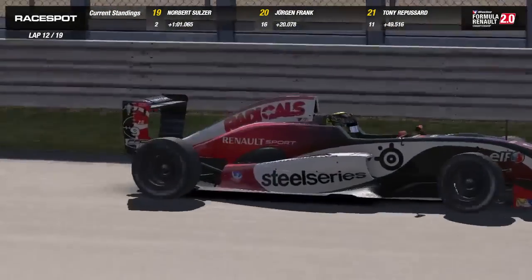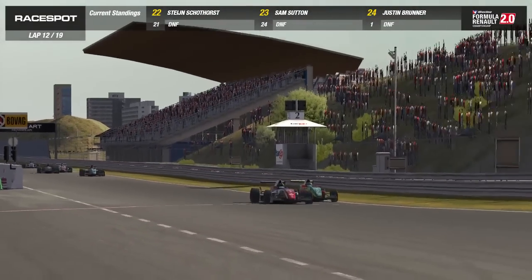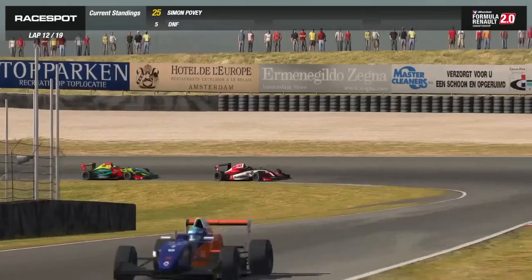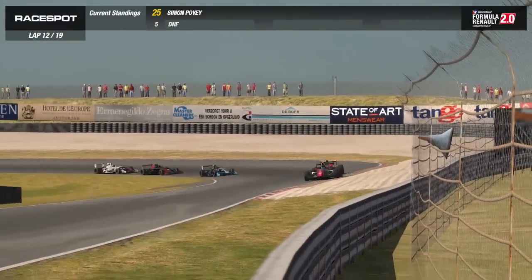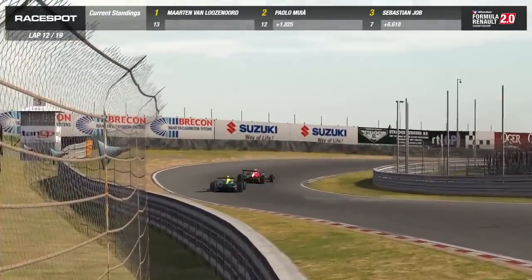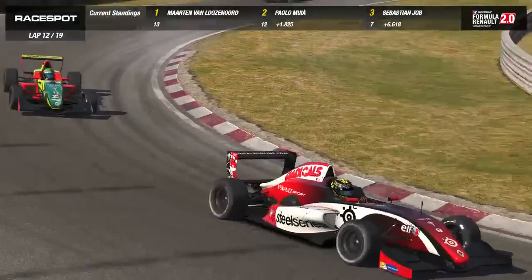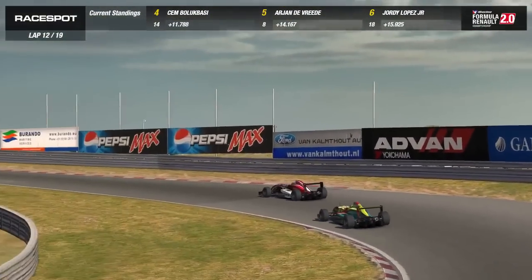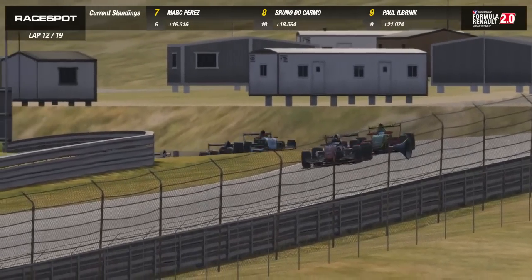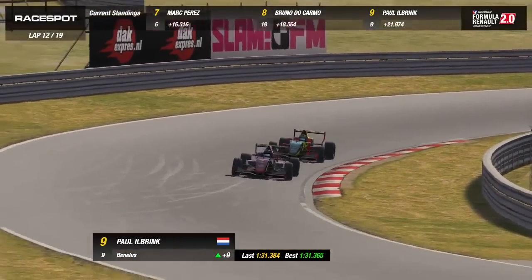It's so easily done here because, as you said earlier, it is a slippery track, and if you get on that power a little bit too fast, then it can cause you problems. Ilbrink is now battling away with Lionel Gamet, who's actually made it past. He's made it past Gamet into Tarzan there, so up to 9th place. And Ilbrink, he's on a little bit of a mission here. He's been fighting his way through some of the crowd here, and he's now up to 9th place.